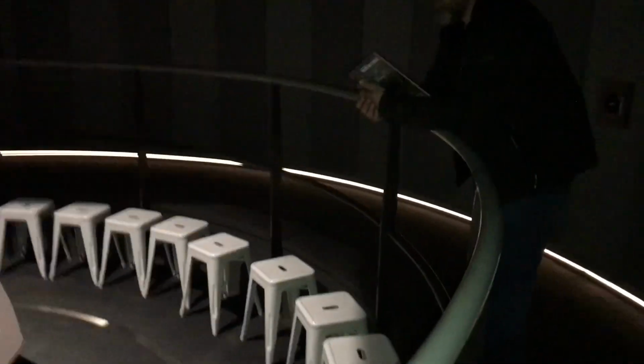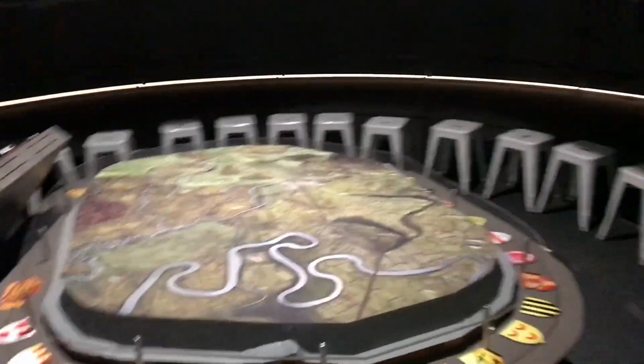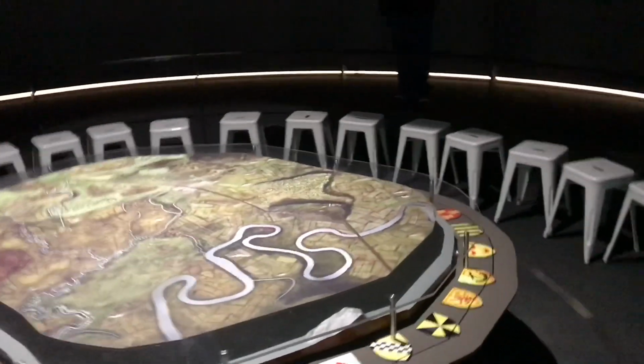Right then, gentlemen, can I get you to put yourselves on this side of the balcony space? Make sure you can see down across that map. I'm going to get downstairs into the cockpit and get you started. Right then, gentlemen, before we get started, does anyone need chairs on the way back?